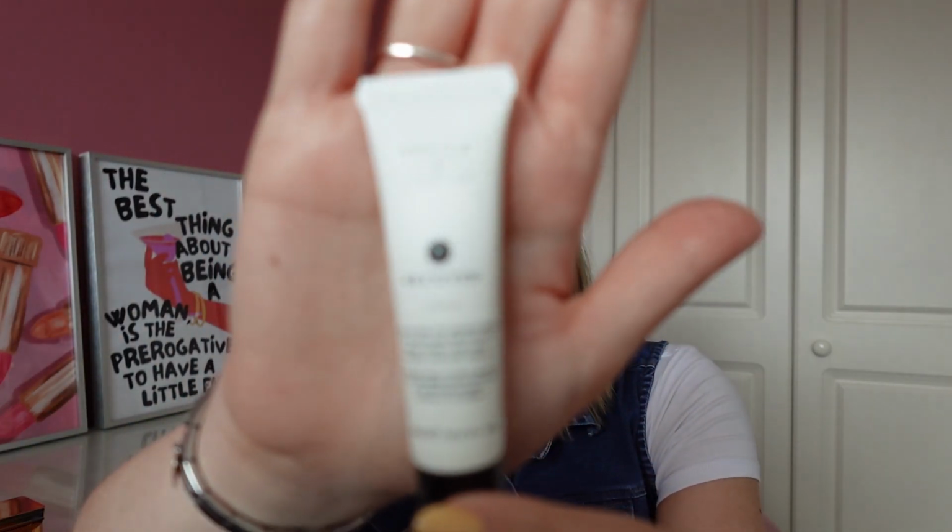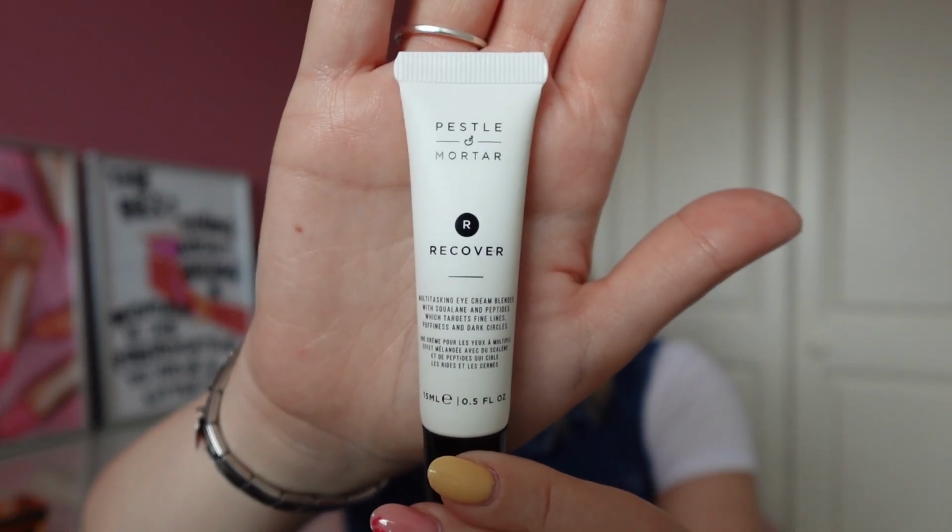I'm actually going to be bringing this one in to finish. And I'm going to be using that one straight away as well. If you're in the UK, can you let me know where I can actually watch Charmed, because I haven't found anywhere yet that I can watch it.